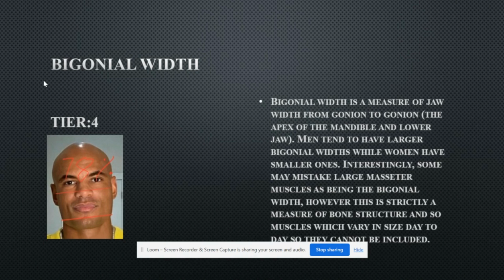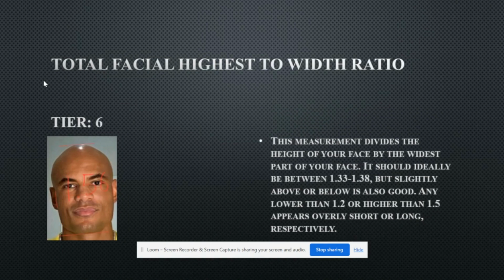He does have a very long ramus, as you guys can see from the side of his face, pretty much from the ear down to the bottom of his jaw, and that's pretty much where the jaw curves down to the mandible, and that's exactly where the gonion is. So I go from the gonion to the cheekbones, and it's 78%. Total facial height to width ratio. Since he's bald, it is not going to be ideal. As you guys can see, it's a tier 6, so that is a huge flaw.